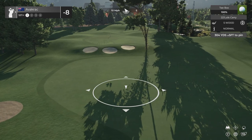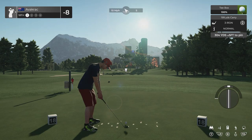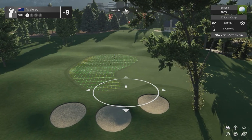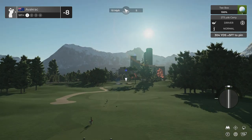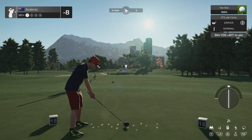You know what? 5-wood, 5 feet up. I might drop it back to the 3-iron here. Let's just place it. Actually, hang on a minute. Or we could just drive it. You know what? I think we'll go for it. I don't think we're going to make it, but I've been playing so well. I've got to try something now. I've got to do it. I don't know why. It's the hacker in me.